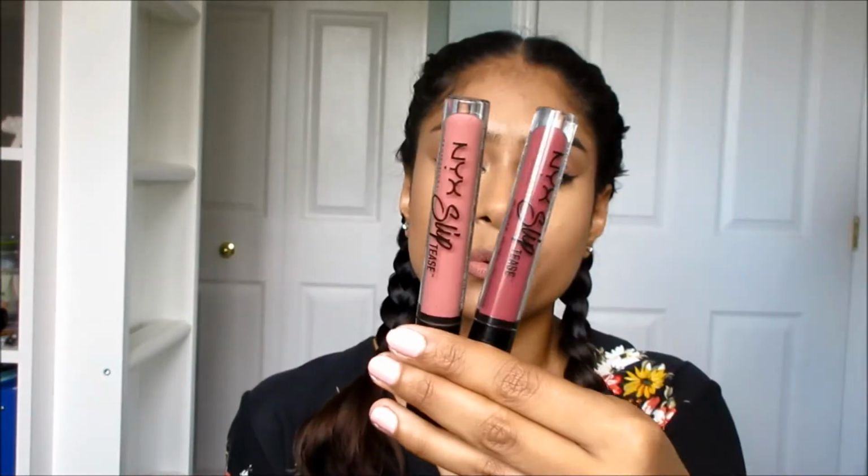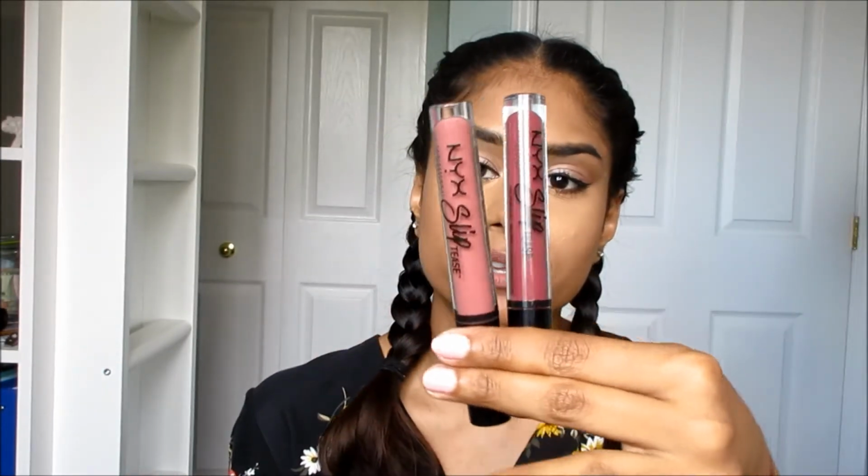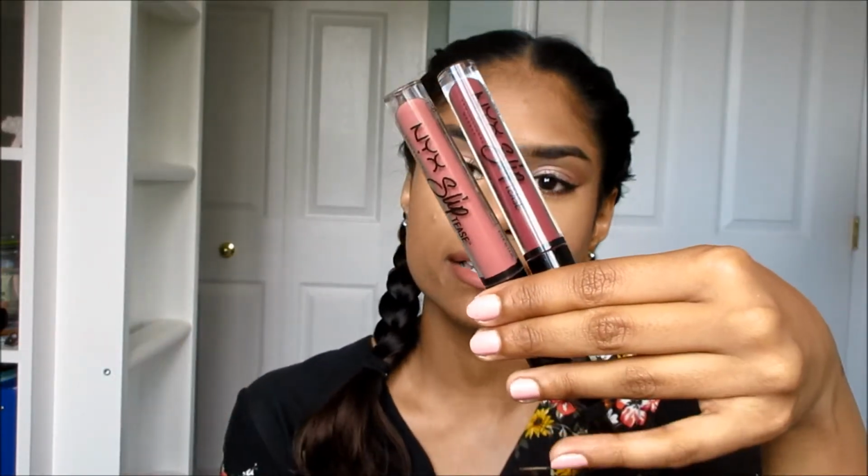Alright, so next up I have these two guys from NYX. This is their liquid slip tease formula, I think that's what it's called, or just slip tease. These pretty much do everything that the Maybelline one does, except it does not dry out your lips at all, but it lasts for hours. Like, the colors of these are especially beautiful. I just really like the formula of these. If you guys have tried the NYX liquid lingerie collection, it's pretty much the same colors but in a different formula, and I like this formula way better than the lingerie formula.